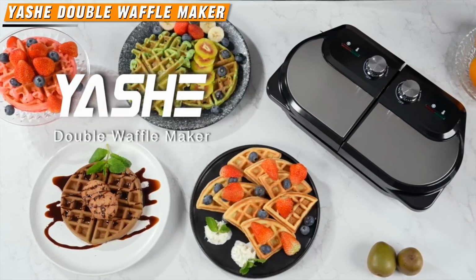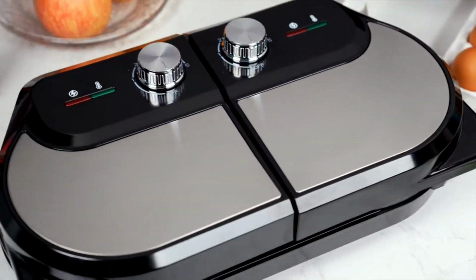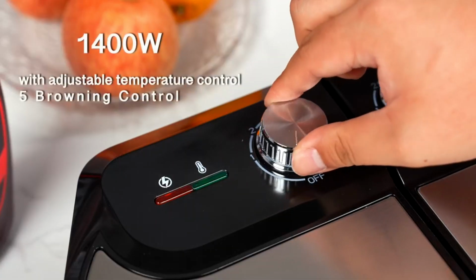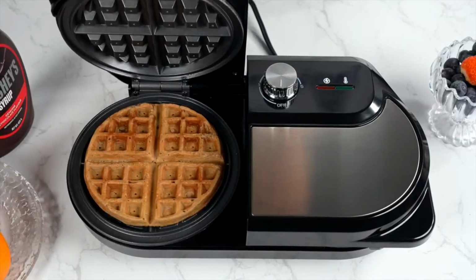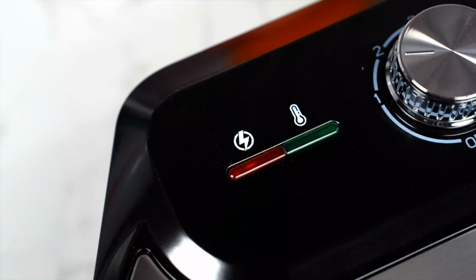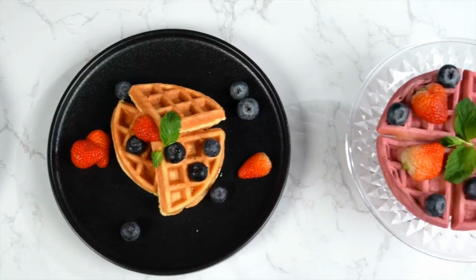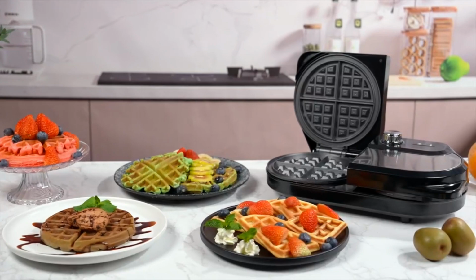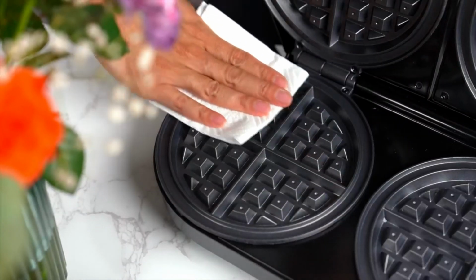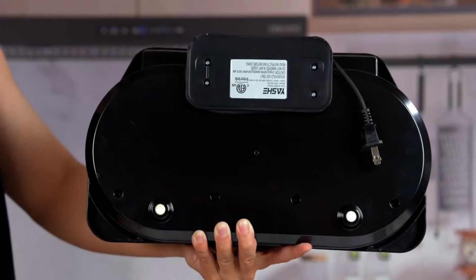The YASHE double waffle maker packs 1400 watts of power for quick and even cooking. With adjustable temperature control and 5 browning levels, you get the perfect waffle, golden and crispy or soft and fluffy. The power and food-ready lights take the guesswork out, letting you know exactly when it's ready to use. Every waffle you make is a bite bursting with flavor, thanks to the precise heating system. Whether it's a classic Belgian waffle or a creative twist with toppings, this easy-to-use non-stick waffle maker ensures delicious results every time.